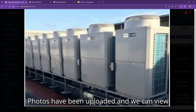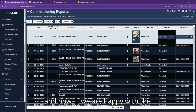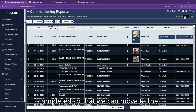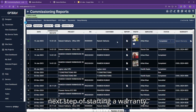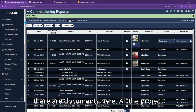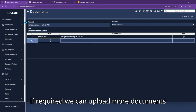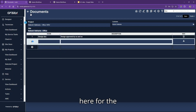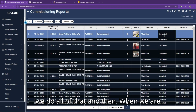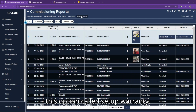Photos have been uploaded and we can view them from here. And now, if we are happy with this commissioning, we can mark it as completed so that we can move to the next step of starting a warranty. In the meantime, if required, we can see there are documents here. All the project related documents are available here, and if required, we can upload more documents here for the customer handover to be completed. So we do all of that, and then when we are ready, we start a warranty by hitting this option called setup warranty.